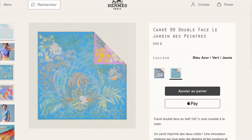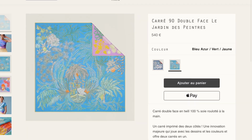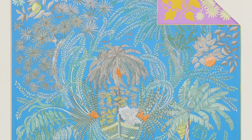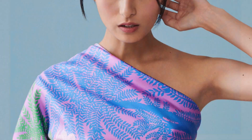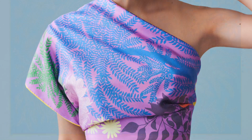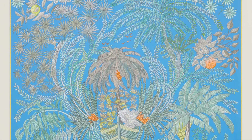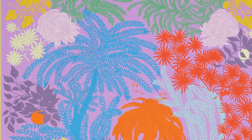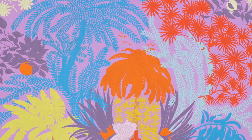This design is by one of my favorite Hermès artists, Annie Faivre, who has been working with the House for decades. It's inspired by the landscapes around a village in the south of France called Collioure, where in the early 20th century, Henri Matisse, André Derain, and others established the first of the avant-garde movements that flourished in France and would later become known as Fauvism.